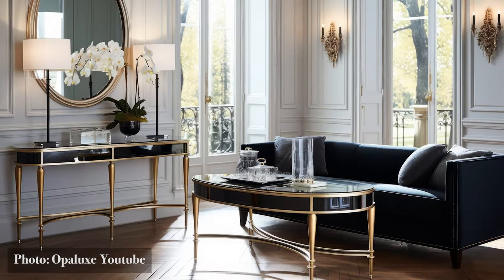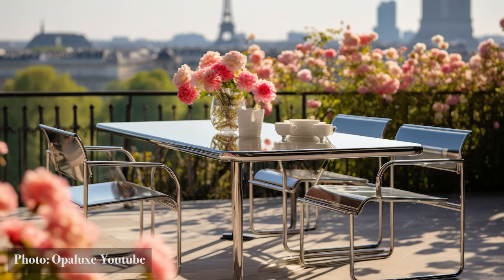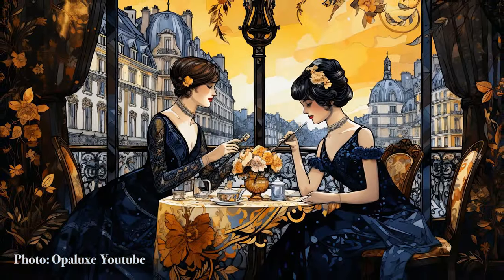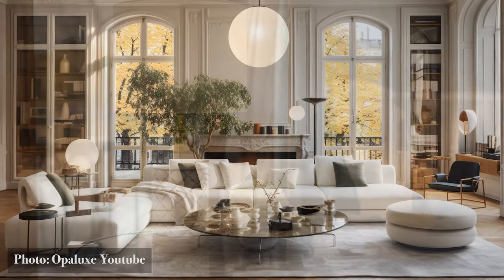From Bauhaus-inspired furniture that embodies elegance in its purest form, to ingenious storage solutions marrying functionality with style, we'll be your guides in infusing your home with a sprinkle of Parisian magic.